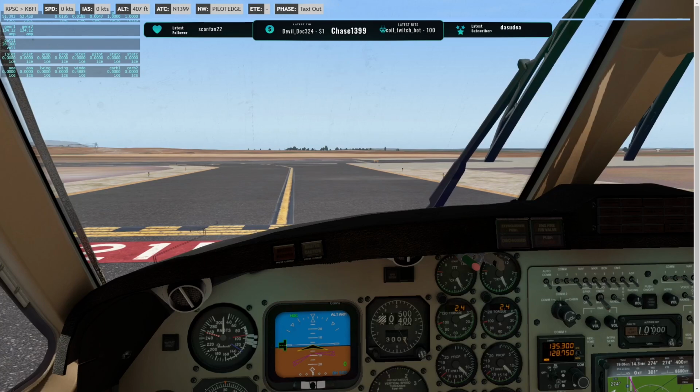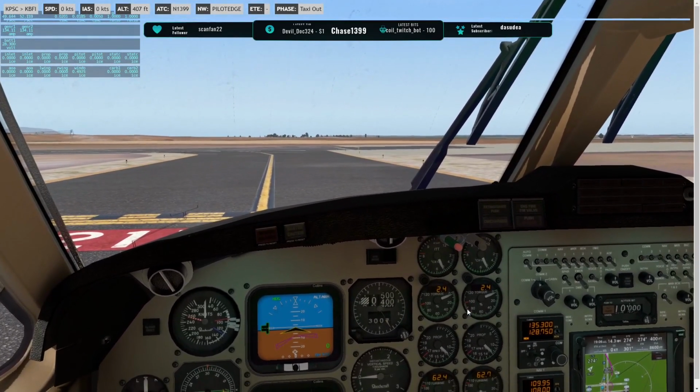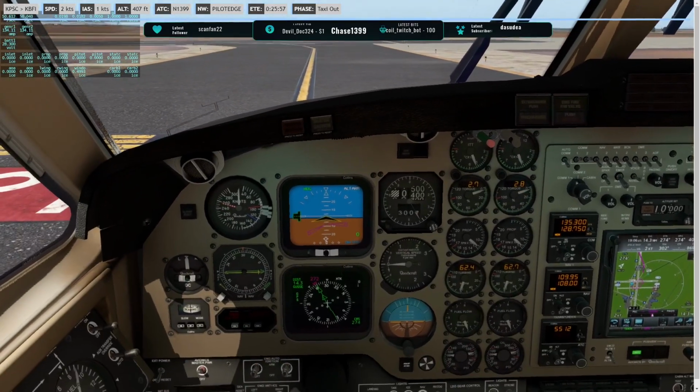Tri-Cities Tower, King Air 1399er, hold short 21 right. 1399er, Tri-Cities Tower, fly runway heading, runway 21 right, clear for takeoff. Runway heading 21 right, clear for takeoff 1399er.